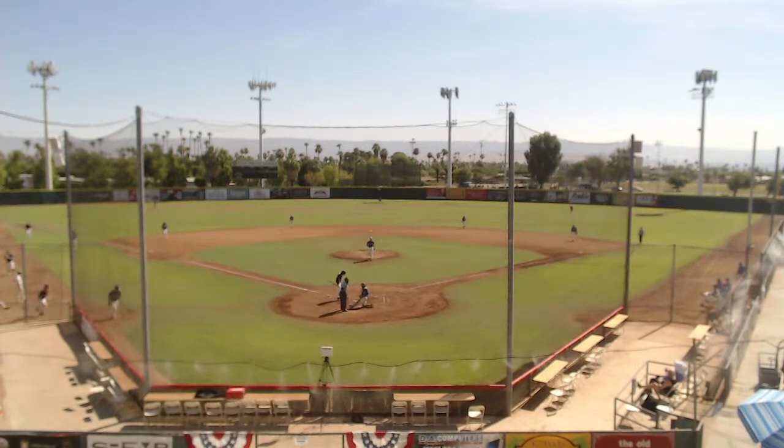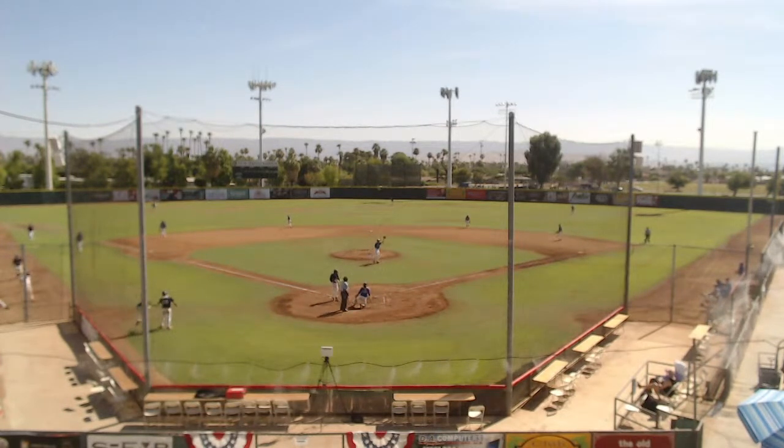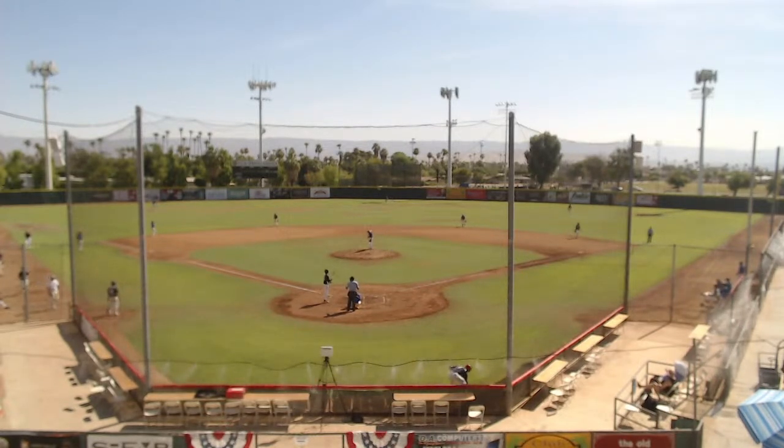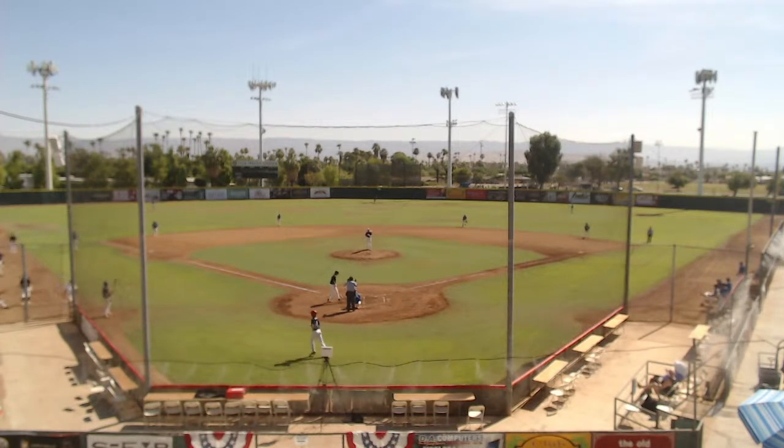Got a foul ball back. Full count here. Looking for back-to-back 1, 2, 3 frames. He had that full count on Edmonds and got him looking to start the game.